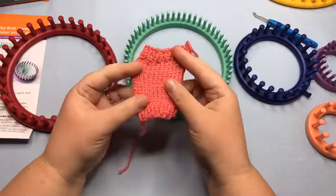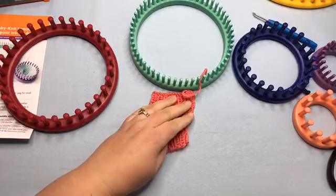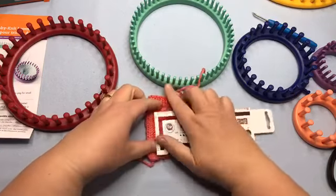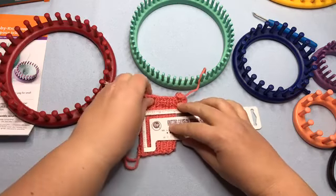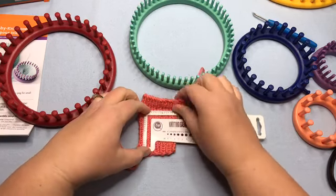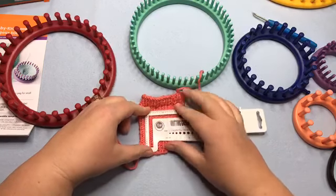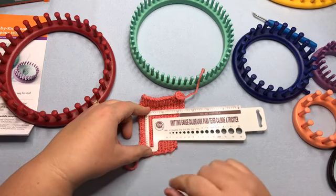I haven't actually measured this gauge. I actually need to right now, so I don't know if anybody wants to have me do it while we're on here. This is just my quickie way of measuring it at the moment. I haven't blocked this. You should block your work before you measure it. But I'm not doing that because I'm a little excited. Let me count here.